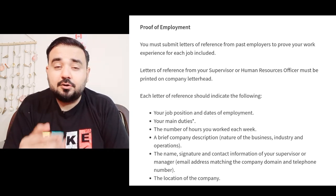Now your HR officer needs to also mention the company's brief introduction. That brief introduction should mention nature of business, industry, and operations. These three things need to be there in that introduction. After that, the name, signature, and contact information of the person who is signing it, whether it is your manager, your supervisor, or your HR officer. The email address must match the company domain. It cannot be at yahoo.com, it cannot be at gmail.com. Phone number should also be the official telephone number of your company. This is something very crucial. At gmail.com, it's not going to work. It needs to be the same as your company's domain.